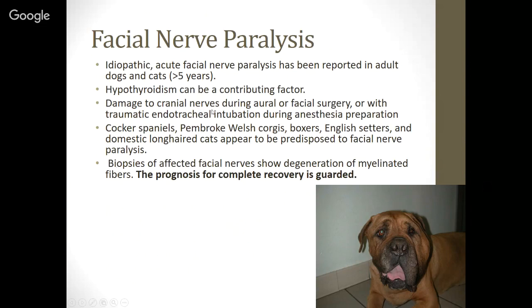It's damage to cranial nerves. We can also have damage to cranial nerves if we're doing oral, like around the ears, or facial surgery, or with a traumatic endotracheal intubation during anesthesia preparation. Yes, you can cause it. If you intubate traumatically in that area, that's where the cranial nerves are. And so you need to be very careful when you're placing that tracheal tube.